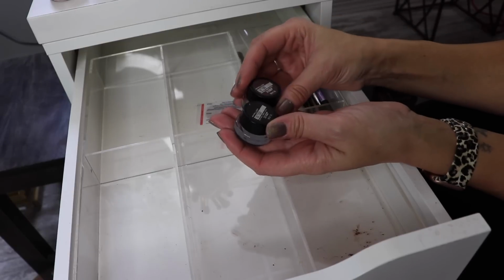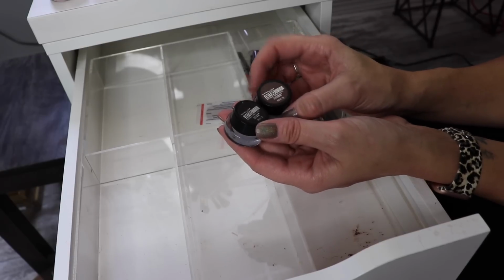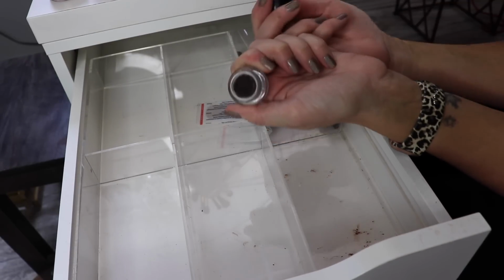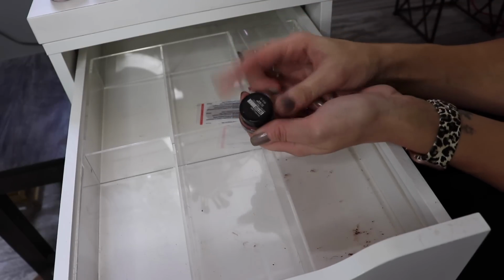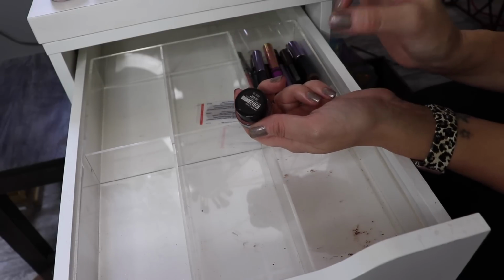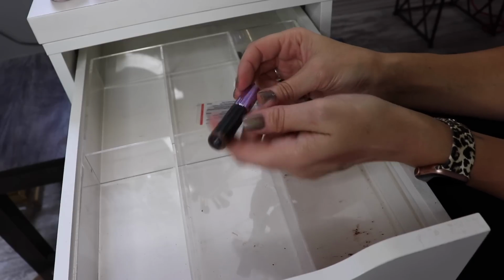Tattoo Studio Brow Pomade from Maybelline, the best brow pomade in the world. I'm telling you, if you have never tried this, you need to. I have medium brown, which can go in my backup drawer. The one that I use is black brown. This stuff is magical. I'm telling you guys, if you're a fan of brow pomades, you have to, at some point, give this a try. Totally changed the way I feel about brow pomades. I love it.